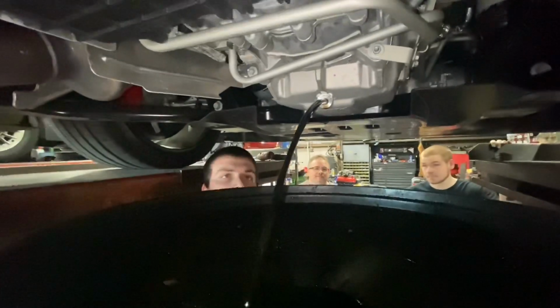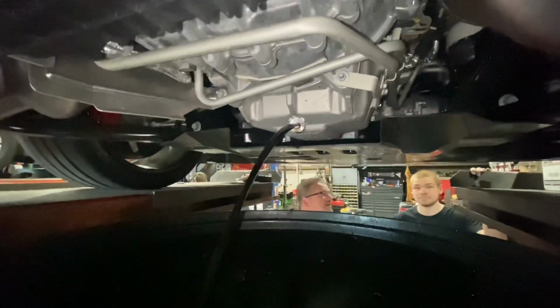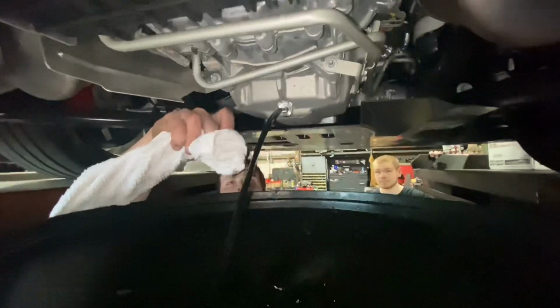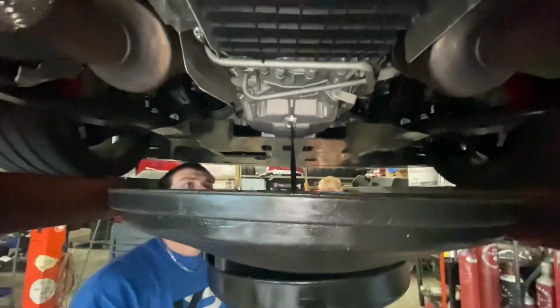There it goes. This was used, 12 quarts. This was used to beat the Red Eye and lose to the Fox Body. It's still clean. It's dark, but still clean, pretty much, considering.